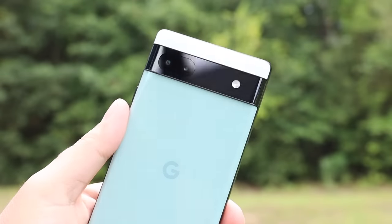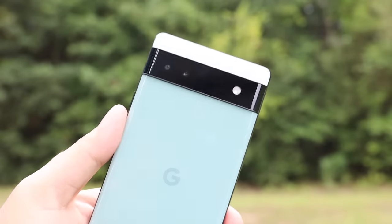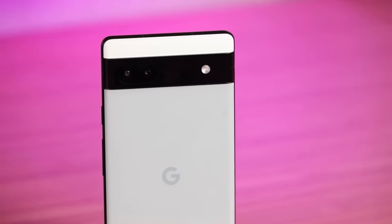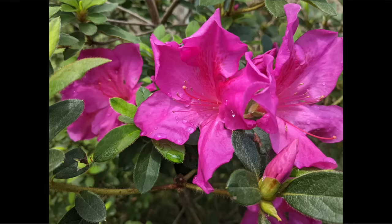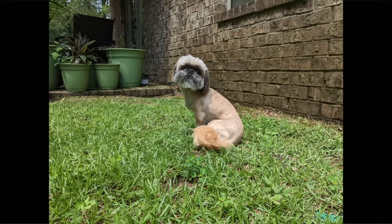Of course, as expected, the camera experience is second to none, especially at this price range. So you get two lenses here, a 12.2 megapixel main shooter, plus a 12 megapixel ultra wide. We don't have a telephoto zoom lens like we do on the Pixel 6 Pro, but you're still gonna get really great shots in all lighting conditions. I even took a shot side by side with an iPhone 13 Pro Max, and the Pixel 6a turned out better in this low light situation, which I think says a lot for the power of the camera on the Pixel 6a.